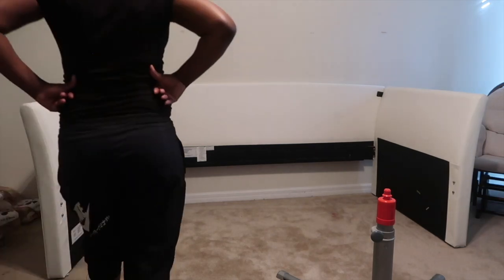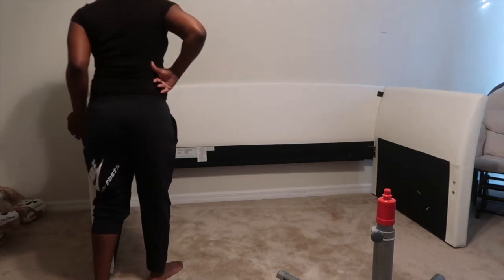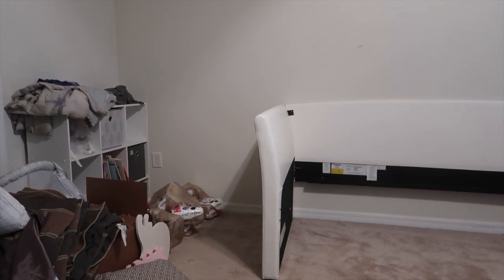Even in this room, this thing sticks out. It's time to debate if I want it over there instead. It's taking up a lot of floor space. Yeah, I think that's what I want.